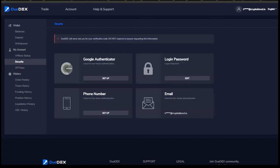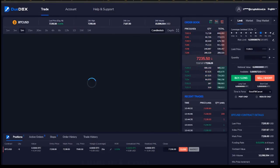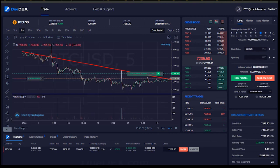I definitely suggest setting up two-factor authentication, either through Google Authenticator or your phone. But by default, they have it set up for email. So you're already set up with 2FA out of the gate. And they also give you liquidation history, and that's good. You got position history, funding history. So it's all kind of separated, and I like to see that. Unlike BitMEX, it's very convoluted and confusing, and I think they do that on purpose over there at BitMEX, to be honest with you.